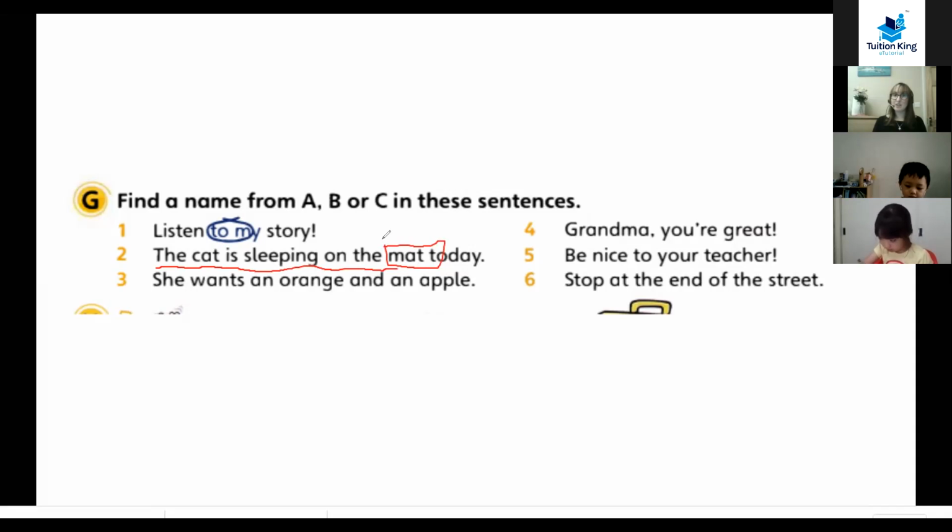Okay. Edmund, can you read number three? We're going to look for the name. An orange and an apple. She wants an orange and an apple. Oh, which name is hiding? I wonder who can see it first.